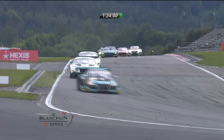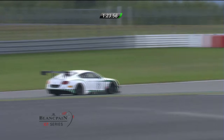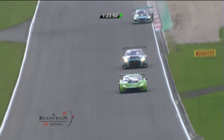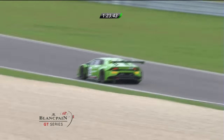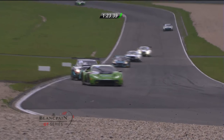So Sean Walkinshaw, there's maybe only one place on the circuit where he might be able to think, I've got a really good, clear chance of getting ahead of the Lamborghini, and most likely that's going to be at the end of pit straight into turn one. Had a go, tried to go the long way around into that corner, but Bertolotti was deep into the corner and forced the Nissan to keep going wider, wider, wider, and then the advantage returned to the Lamborghini.